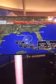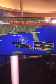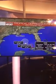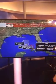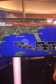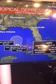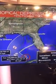The biggest factor in this is the upper level winds. It's not very favorable for tropical development right now. It is moving over some very warm water in the Gulf of Mexico, but you need a lot of different ingredients to come together to have tropical storms and hurricanes strengthen, and we just don't have all those ingredients just yet. So here's the track, and as you can see, it takes it away from the Alabama coastline.